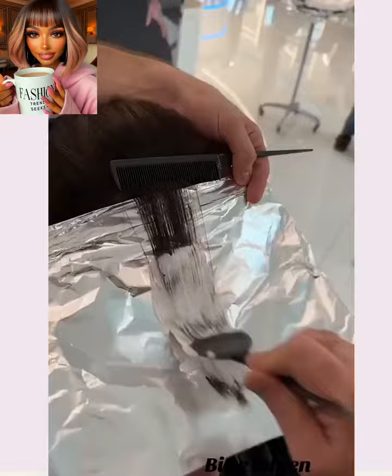Beautiful. Next up, we have someone who has a bob. She's got some grown out color here as well. Like she went darker.